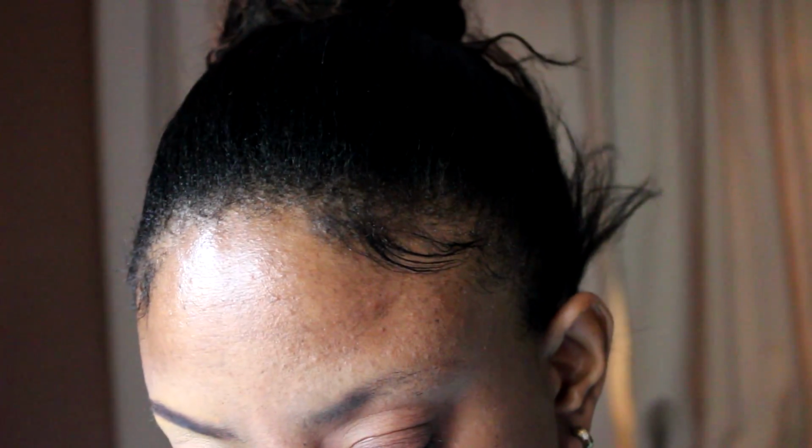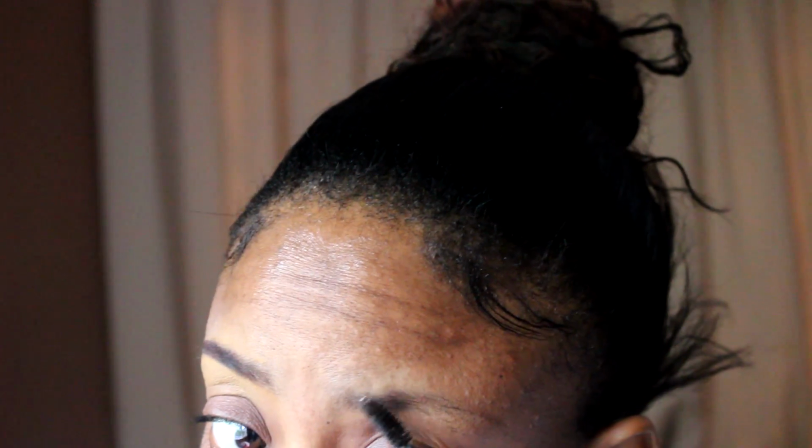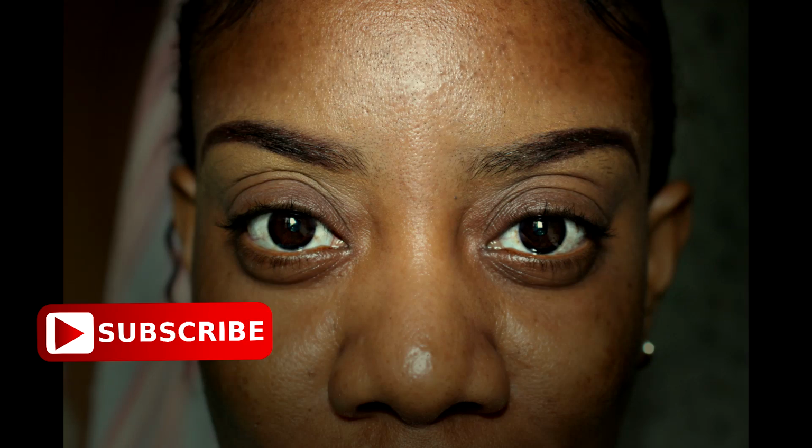Now we're going to start with the other brow, and I'll finish that one. So there you have it. Quick, easy, simple, easy as cheese, so hassle-free and inexpensive.